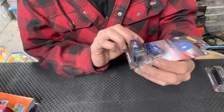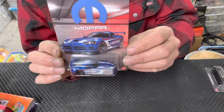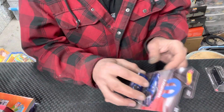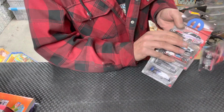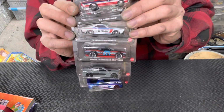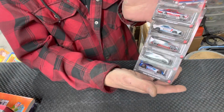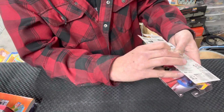It's the Dodge Viper ACR. That's number 5 in that series. There's the back of the package. Again, the backs are all the same. That's your 5-car Mopar series. I believe it's Walmart exclusives. And 2022. So that's complete in the year of some of the series cars that they had for Walmart.